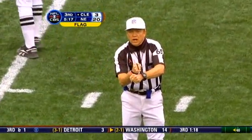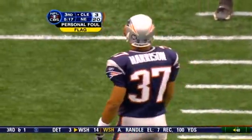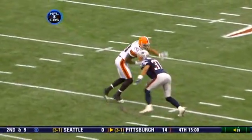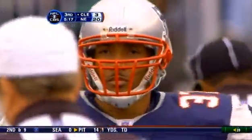Personal foul, grasping the face mask. 37, defense. 15-yard penalty, automatic first down. Rodney Harrison is locked up. Oh, you see his foot. His foot slipped out from underneath him, and then he just grabbed and yanked the face mask of Kellen Winslow.